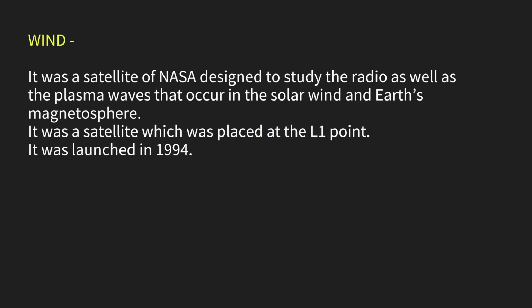The other is Wind. So it was basically a small satellite that was to study the radio as well as the plasma waves that occur in the solar wind and Earth's magnetosphere. So it was a satellite which had to be placed at the L1 point. It was launched in 1994 and had been working and giving signals back to the Earth until recently, when NASA declared that they are not able to make any contact with this particular satellite.